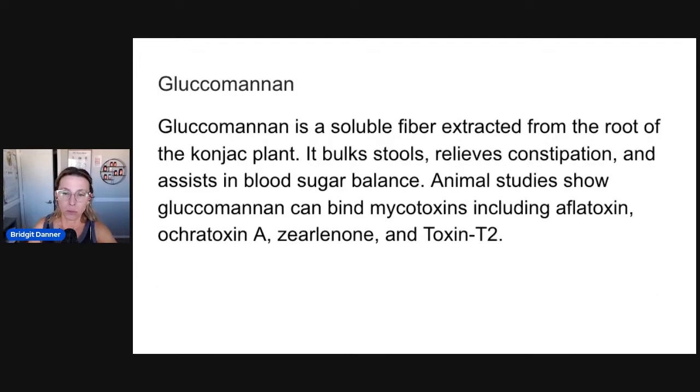Glucomannan you don't hear about as much. It's a fiber. They think they used it more in the diabetes community for blood sugar, but it's also an effective toxin binder, more in the fiber route.